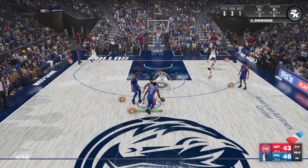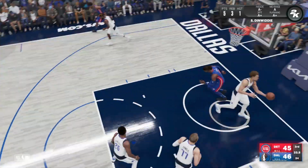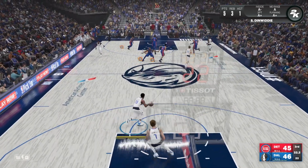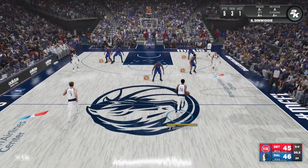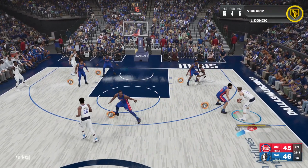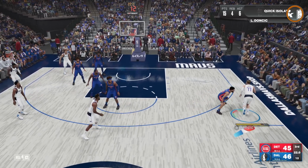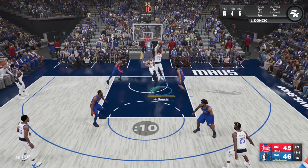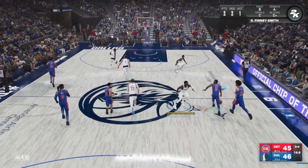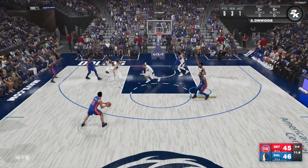Noel with a screen on Dinwiddie. 5 on the clock. And Noel hammers it down. That's what you call using your agility to perfection. Nerlens Noel a threat in the pick and roll. Doncic outside. The rebound by Burks. Great contest by the defender, but that's a dunk you've got to put down in his face. Pass to Joseph.